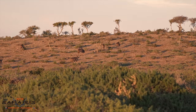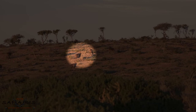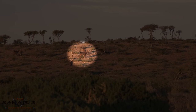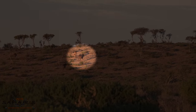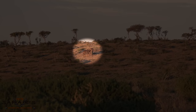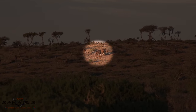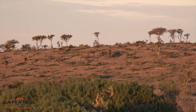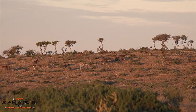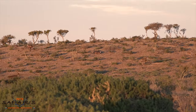Got his head down now. Yeah. Wait for him. Okay, 300 yards. Take him. 300. If he turns, you shoot him. Shoot him behind the shoulder. Shoot him. Shoot him. Now wow, such a fucking shot.